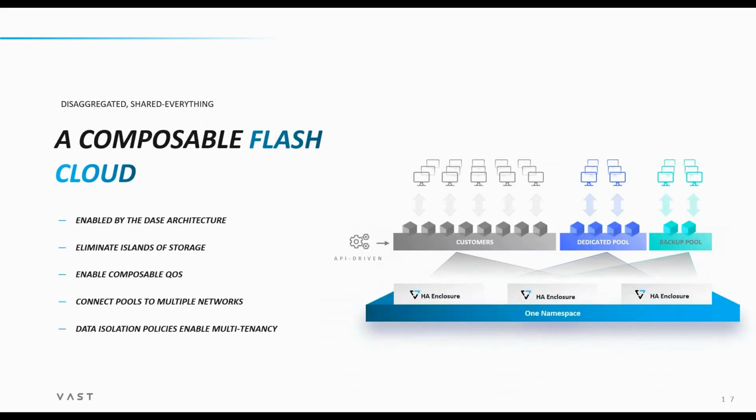More practically, what does this mean? Well, this makes a composable flash cloud. All of it is all flash, and this allows for one big namespace to be presented as a unified front to all of the customers that are accessing it. And in this example, in the picture, what you see are a number of these C nodes.